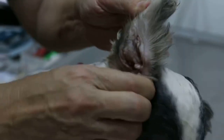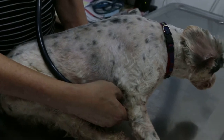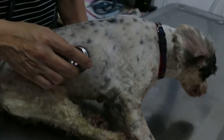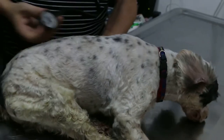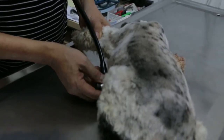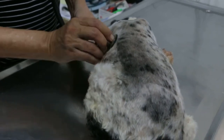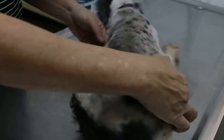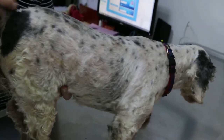I'll check the ears. Okay. Then I'll do a quick check on the heart and lungs and abdomen. Check on the heart and lungs, okay. Left and right, okay, right side. Heart and lungs are okay. I'll check the abdomen, palpation. So we just go by systematically. Okay, so step by step. I check the abdomen, pull up the tail.